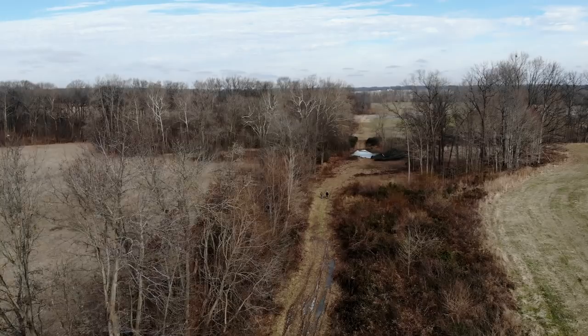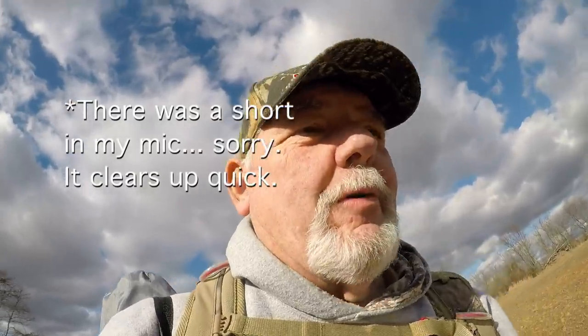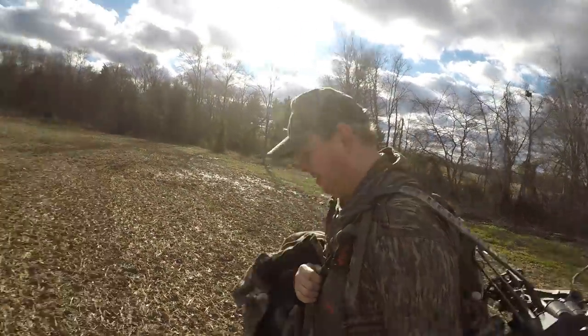Cut across here. It looks like it's dry enough. Let's see. Better than it was yesterday. Still pretty muddy. Going to a new spot. And Brad's got pictures of this deer. Calls it the unicorn. Ain't that what he calls it? Yes, sir. Calls it the unicorn.